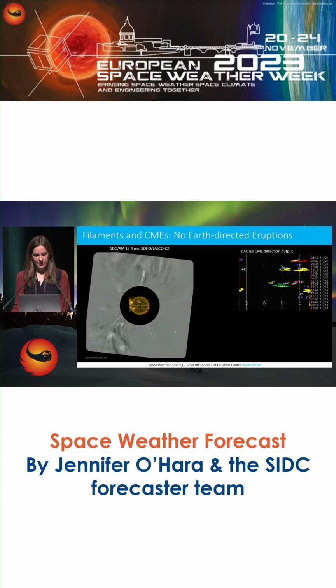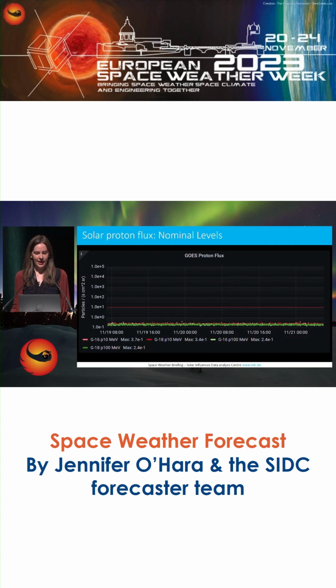Here you see the CME with the latest LASCO C2 data showing a number of these eruptions, particularly coming from these regions on the east limb. And you can see the CACTus CME tool detection output showing a lot of these detections all on the east limb. And as I say, none are considered Earth-directed. Then we have the GOES proton flux, so far at background levels. And also we have no large regions in the west, so we're expecting that to stay at background levels for the next days.